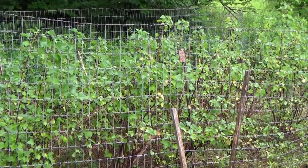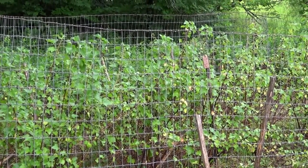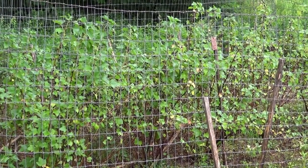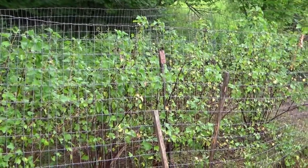I think it's working with the perennials. It definitely works with the livestock and the grasses. It's harder with the annuals. For that, we are very lucky to have a few hoop houses. And some of our annual food we actually grow there.